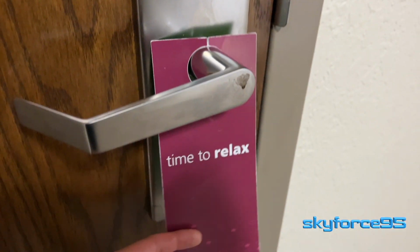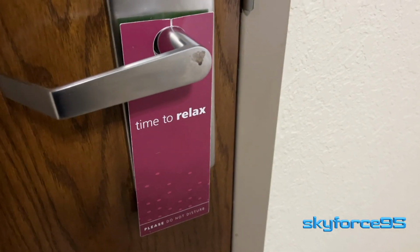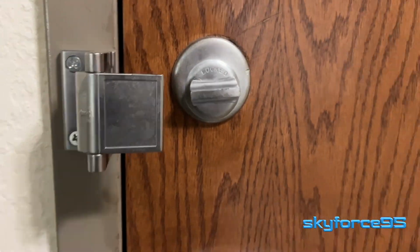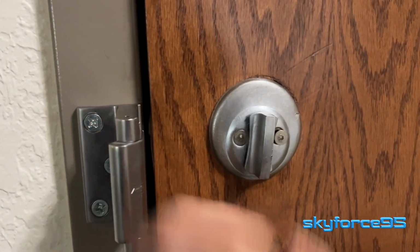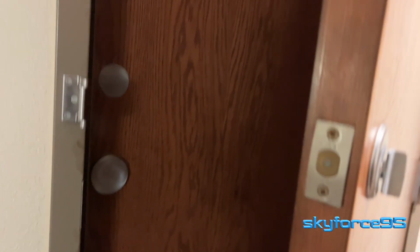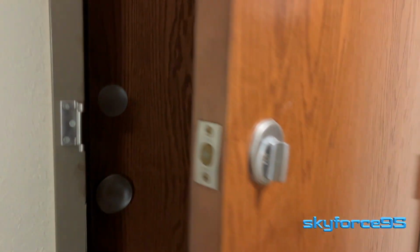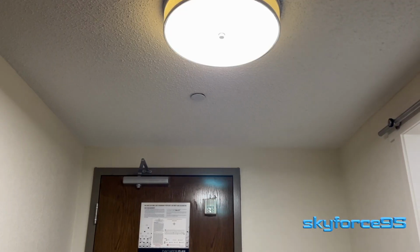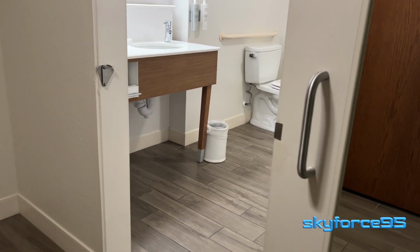And then you have your usual do not disturb tags to prevent people from coming in for cleaning purposes or something like that when you don't want them to. And then this room in particular has a connecting door, so if you're staying with multiple people, you can request a room that connects to each other. There's a nice big light in the entryway, which is activated by the switch near the door.